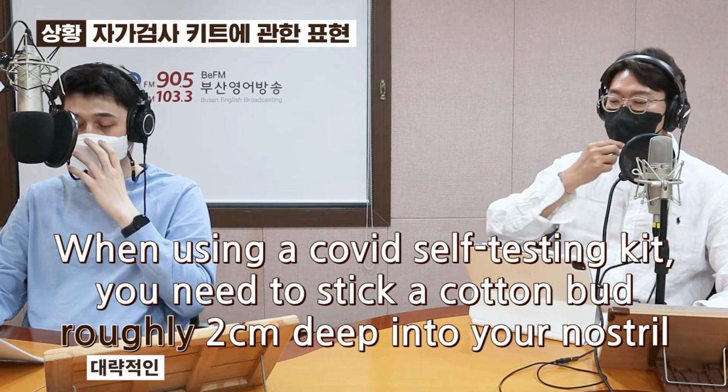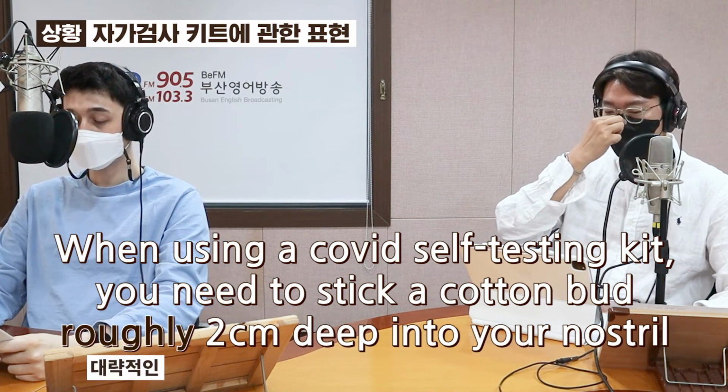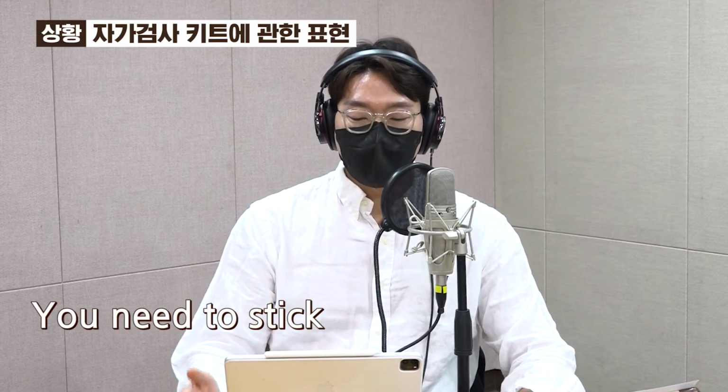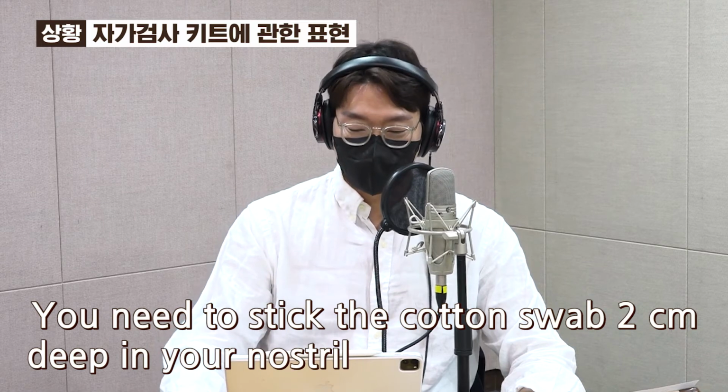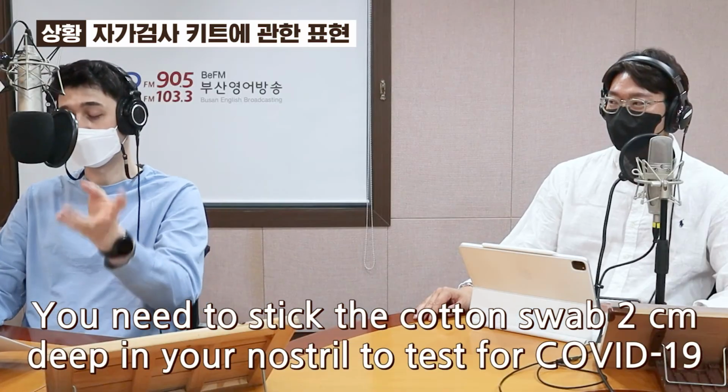Right, roughly means 대략적인, 뭐 그런 뜻이죠. I said, you need to stick the cotton swab 2cm deep in your nostril to test for COVID-19. Right, it's just a different order. Same meaning though. Let's move on to number 5.